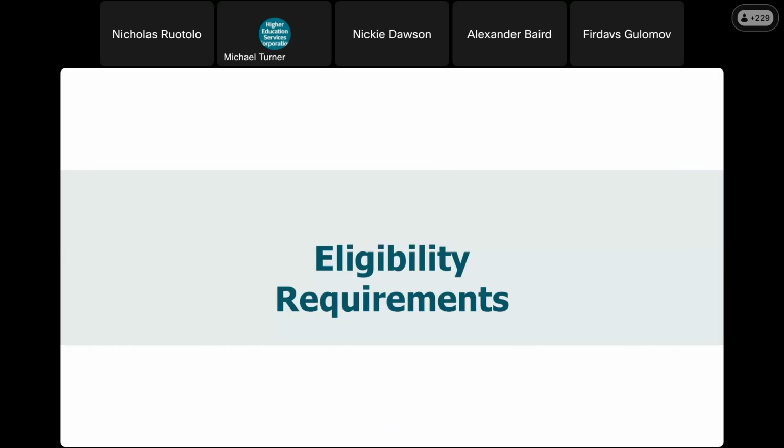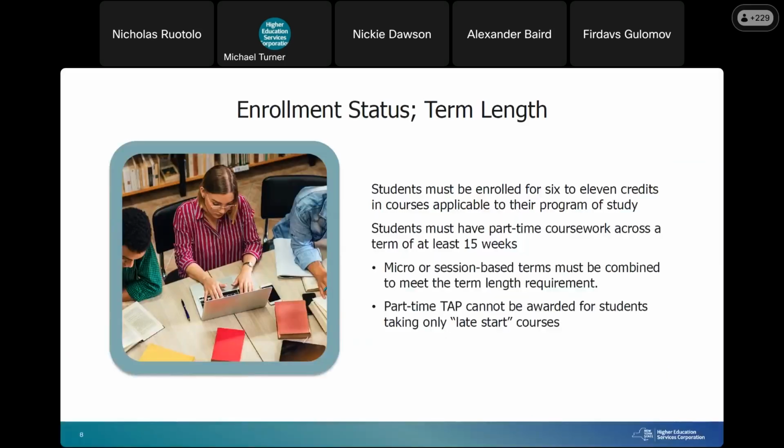All right, let's talk about eligibility requirements for part-time TAP. The first thing is that students have to be enrolled in anywhere from 6 to 11 credits in their program of study to be considered a part-time TAP recipient. So if students have only 3 credits, then they wouldn't be a candidate for this program, right? They could be a candidate for aid for part-time study, which is not the same as part-time TAP. It's a completely different program. But for part-time TAP, it's a minimum of 6 up to 11 credits.